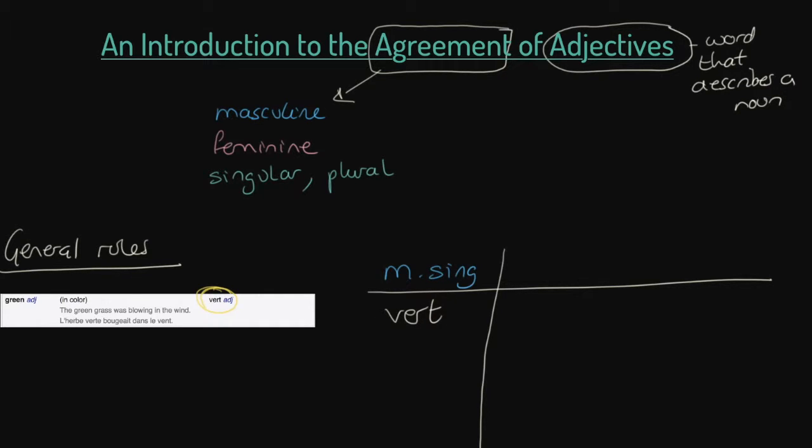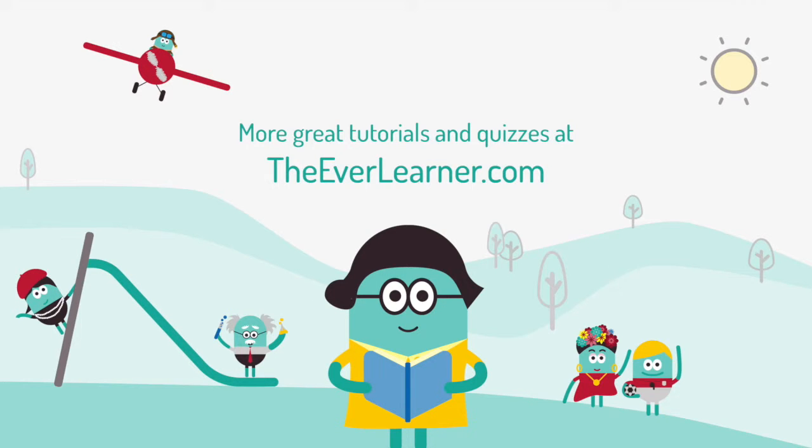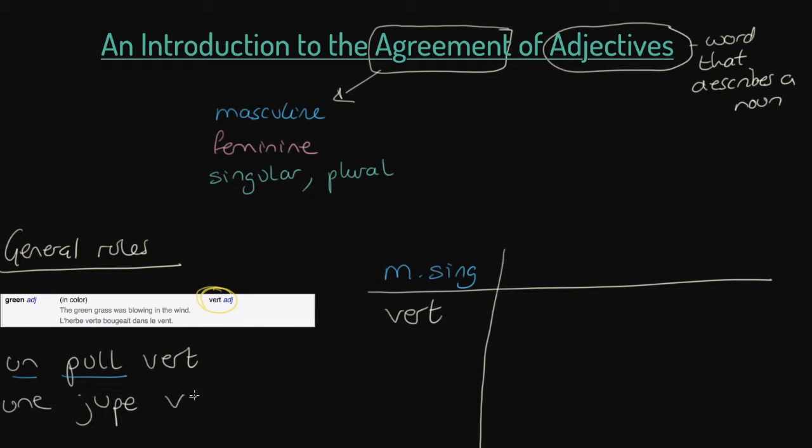Vert. But imagine I'm now describing a jumper. Say un pull vert. Okay, a green jumper. Un pull vert. Well, pull is masculine. We can see that. Un pull vert. So it doesn't change. But imagine now I'm going to talk about a skirt. So une jupe. Okay. Well, my adjective here has to do something to agree with this feminine noun that it's describing. And what does it do? It adds an E. So my feminine singular is going to be verte. So I'm adding an E on.